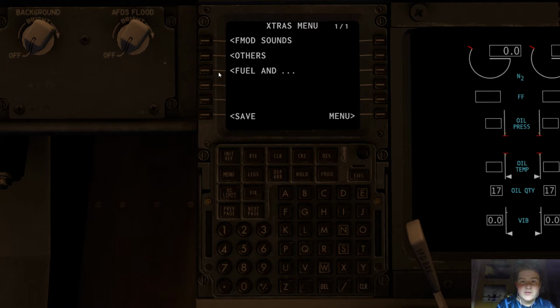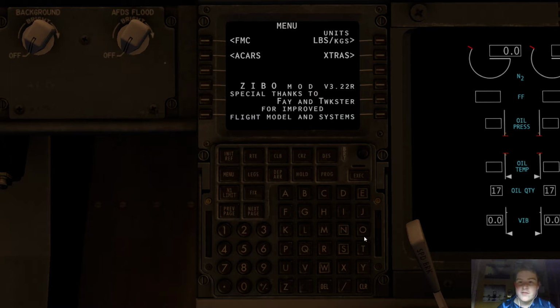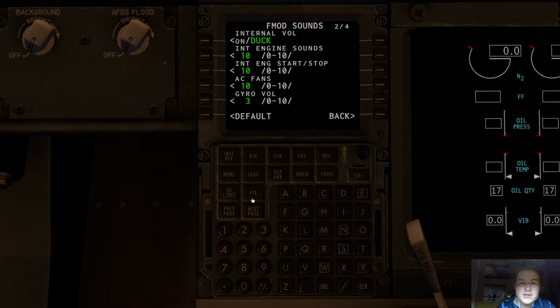Alright. So first things first. F mod. Are you kidding me? Oh my lord! They actually let me. You can actually do fuel and payload here. Alright. This is a very improved thing. Alright. F mod sounds. I do want passenger boardings. I want all of that. Thank God I got that off. I got the internal volume set to duck. It looks like I kept all my other settings, so I think we're okay.